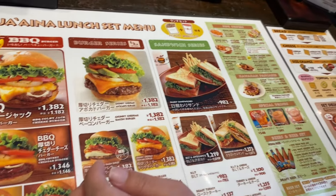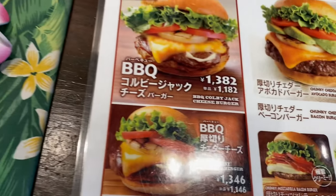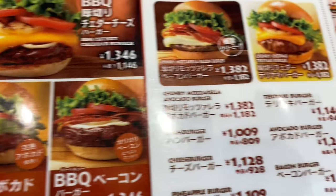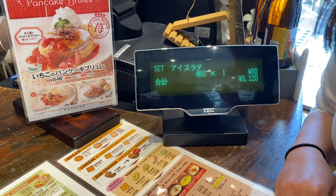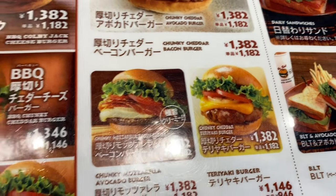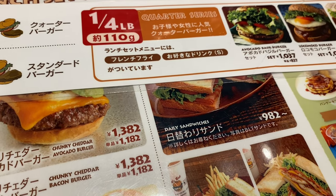So I won't lie, I really had my eye on that barbecue burger. They have one here with the bacon on it and a couple of clubhouse sandwiches, soups, lots of drink options. Popcorn shrimps, you name it, they got it. And for the kids, they have quarter size burgers, so they can get in on the action. So we're going to order one of those.